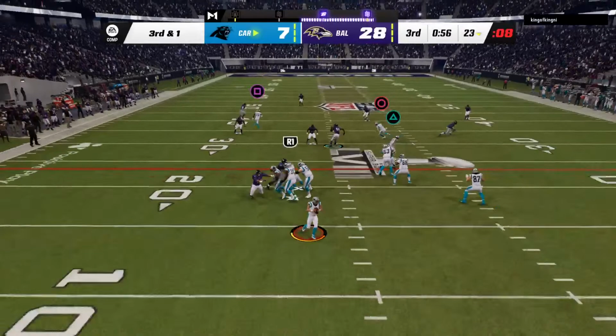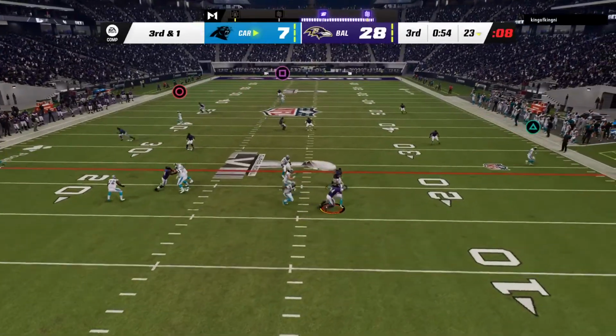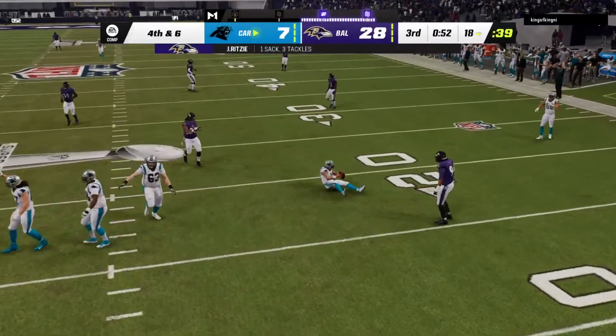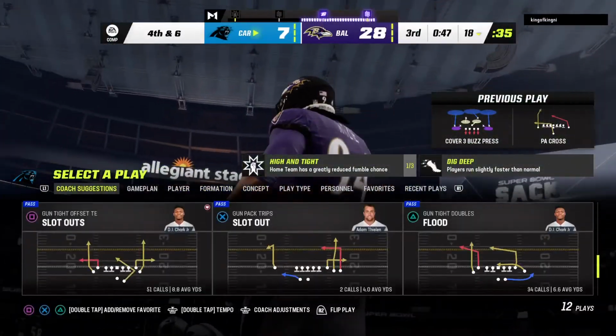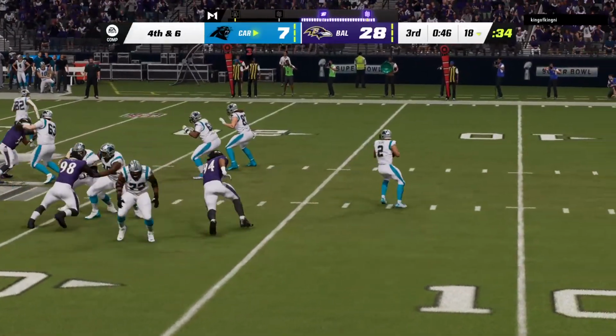On play action, Young. And he can't find anywhere to go with it, and he goes down. And that'll bring up 4th down on the big sack with a loss of 5.